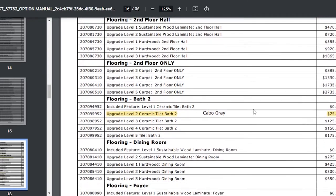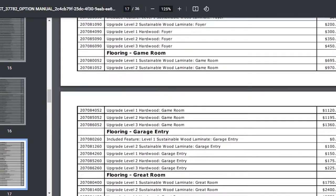And then I also chose, this isn't listed here, but they might tell you this when you get to the showroom, depending on the type of tile that you choose, you can change the way that the tile is laid out on the floor. Previously, they were going to lay it diagonally. The Cabo Gray tile comes in large enough tiles where you can do like a bricklayer's pattern. So I chose to do that instead of letting it be diagonally placed.